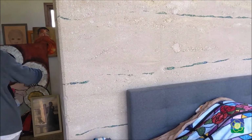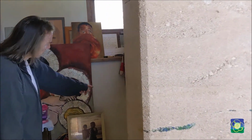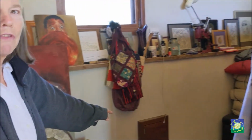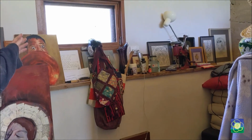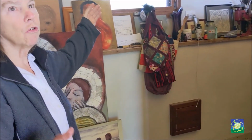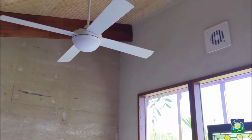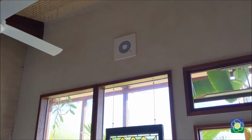And then you can see here, in every room, there's the same kind of thing where we have the cooling tube, a window right above it. So we can use all of these different methods and fans. And this is an extraction fan, but it's a two-way fan.